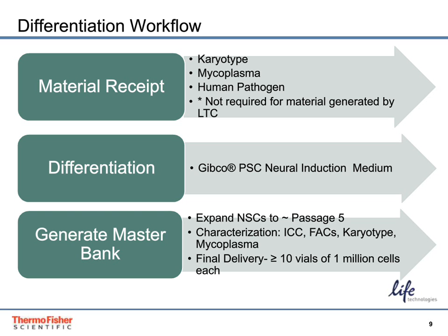So if you will be providing us an hPSC line, we will perform a karyotype, mycoplasma, and human pathogen as a QC. If the material was generated by us here at Life Technologies, the iPSC line, we can skip this step. The next step is a differentiation into neural stem cells using the Gibco PSC neural induction media. The final milestone is generating a master bank and expanding the NSCs to passage 5, cryopreserving the vials, as well as doing a full characterization.